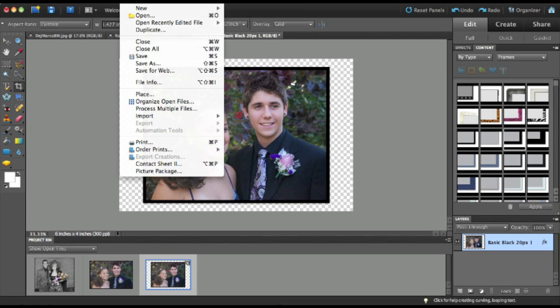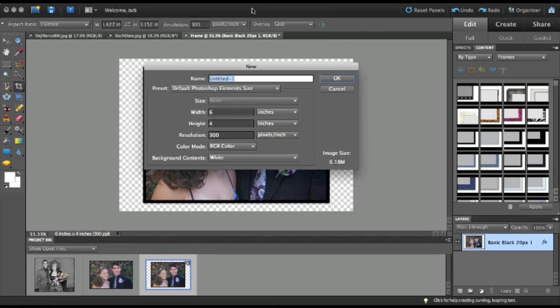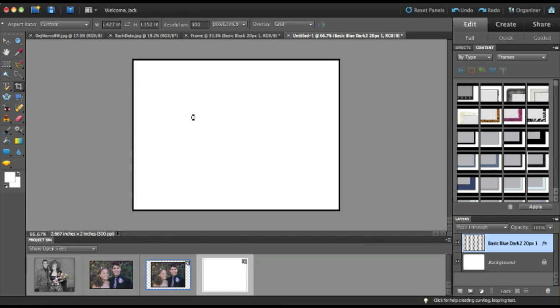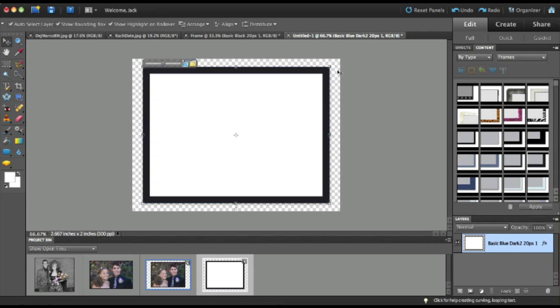Let's go back here. We're going to do it again, new blank file. We will go back to pixels, but this time we're going to make it a little smaller, 800 by 600. Click OK. Let's grab a new frame in here. Put that frame on there. Then just hit your checkbox.